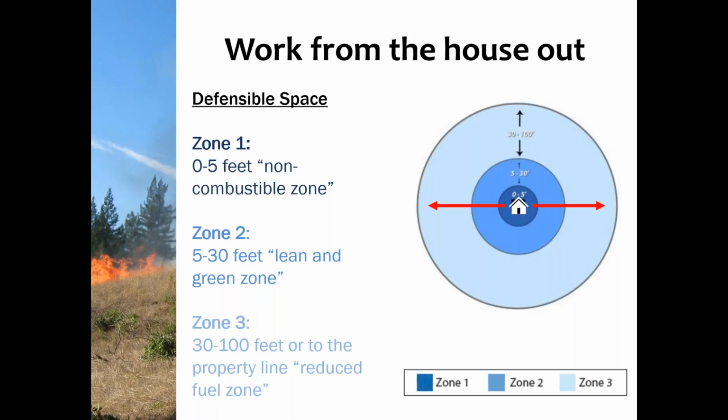So what is different about the presentation I'm going to give today than other people's work is that we're really trying to shift the defensible space framework to working from the house outward. Much of our communication materials, depending on which agency you're coming from, really focus on working from the outside in, thinking about that zone of 100 feet to the property, to the home. What I'd like to do is really reorient and have people think about what is immediately adjacent to your home.